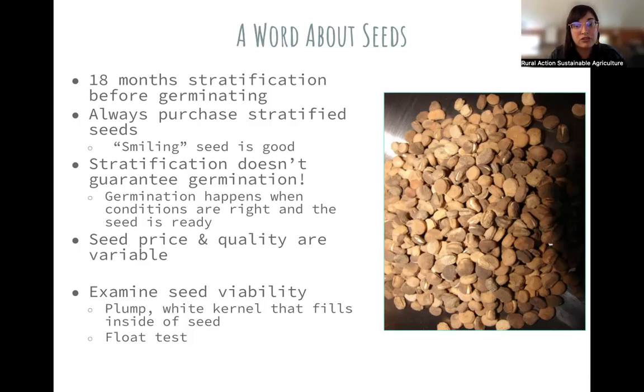So stratification does not equal germination, right? Stratification will definitely increase your chances of having a productive planting, but it doesn't guarantee germination. Germination happens when the conditions are right and the seed is ready. So when the spring comes after 18 months of stratification, the seed's going to say, okay, it's warming up, I'm going to germinate. But to get there, it's a whole process. So again, always buy stratified seeds if you're purchasing seeds.